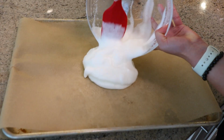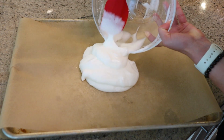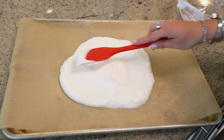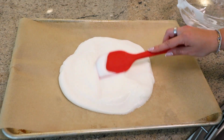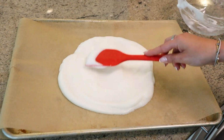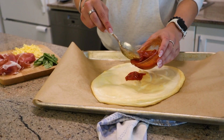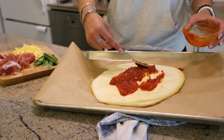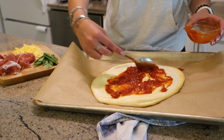Once it looks like this, you're gonna go ahead and place it on a baking sheet. I suggest lining it with parchment paper or using one of those silicone mats and spreading it out into a thin layer. I like mine as a circle. You can make a rectangle. You can make a heart if you're making this for someone special. I mean, someone special is also you. You're gonna bake that for 23 minutes at 350 degrees, and then you're gonna add in your sauce and your toppings.